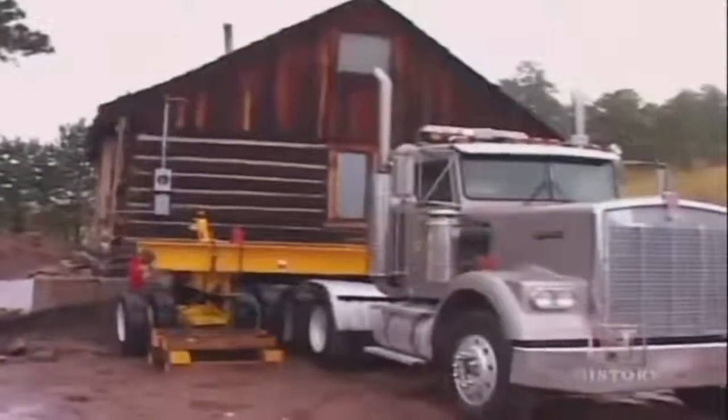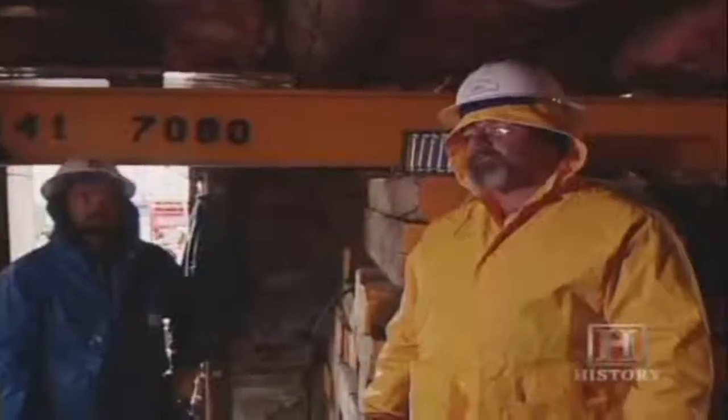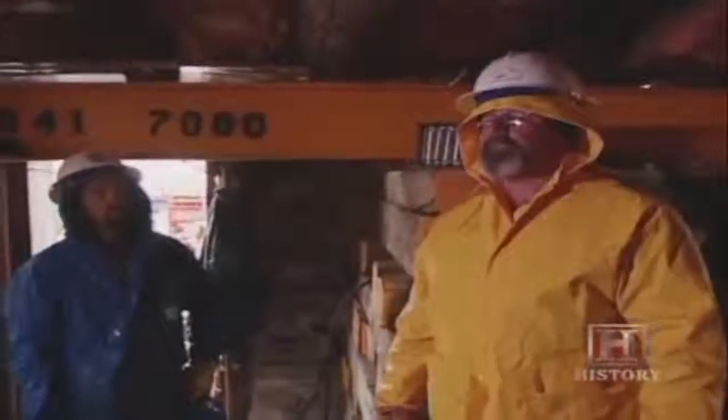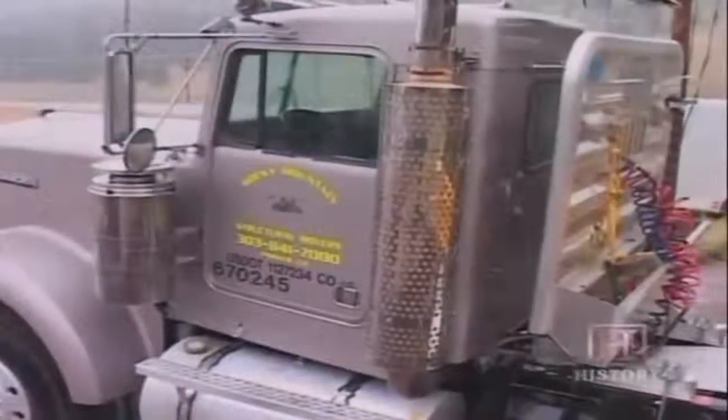The next morning doesn't bring snow, but plenty of rain and mud, making the move even more challenging. It just slows us down, and it takes twice as long, and then everybody gets cold and miserable. So we want to be fairly aggressive and get this over with. With the cabin jacked up and the truck in place, Bill is ready for the next step.